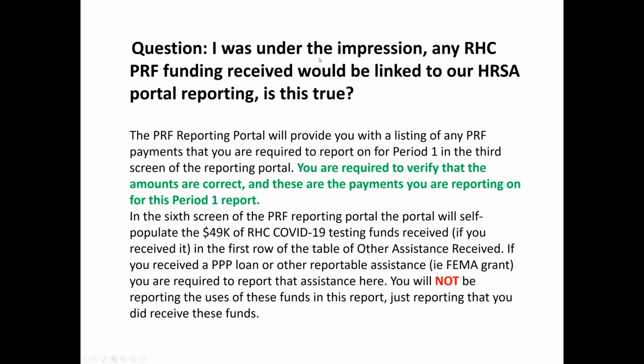And the second question was, I was under the impression that any RHC PRF funding received would be linked to the HRSA reporting portal. And is that true? And that is true. Those 3 payments that most of you received during that second quarter of 2020 will be in there. You have to verify that you did receive those. So that will be important. Also, that 49K of COVID-19 testing funds will show up in other assistance received. It'll be on the top row of that report, and it will be on there as well. So there's a couple questions there.